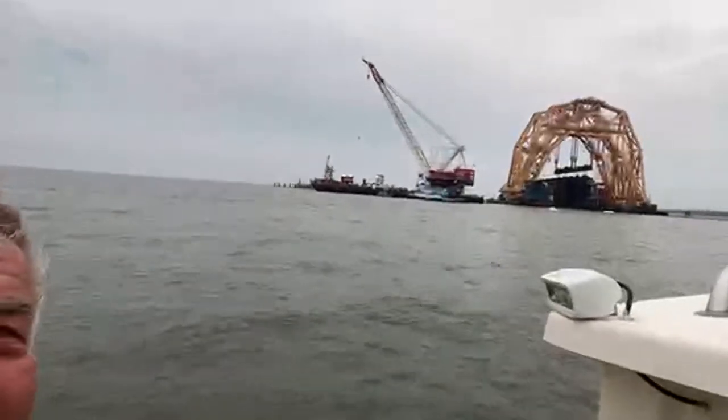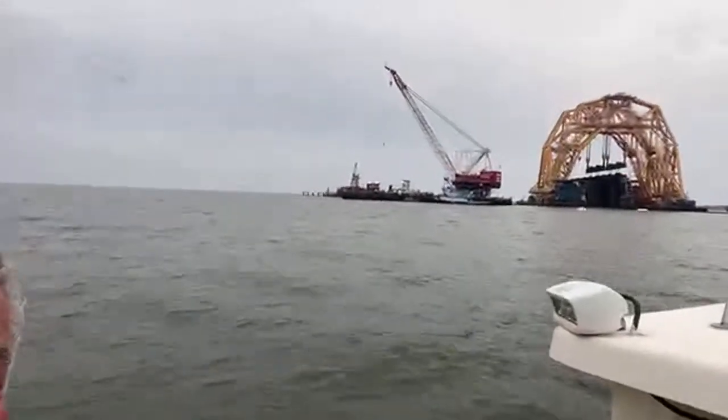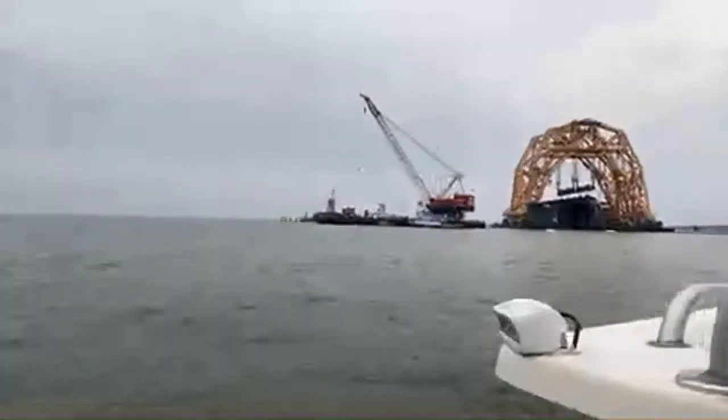We're going to park here, and we'll look back at the Golden Ray one more time with the VB 10,000 over it. And we know that they're cutting. They're actively cutting right now.